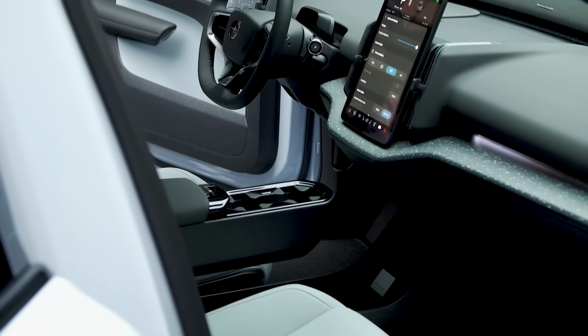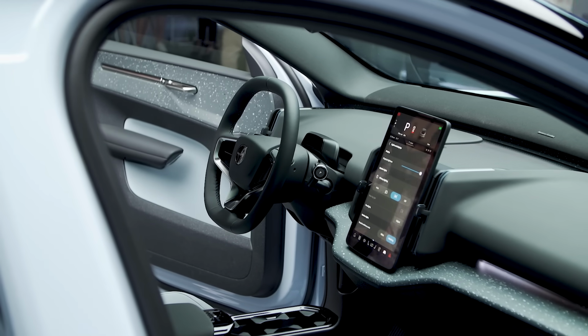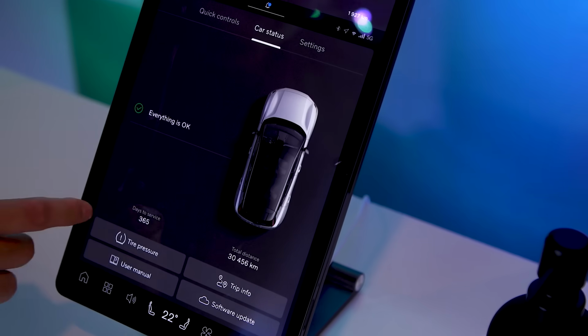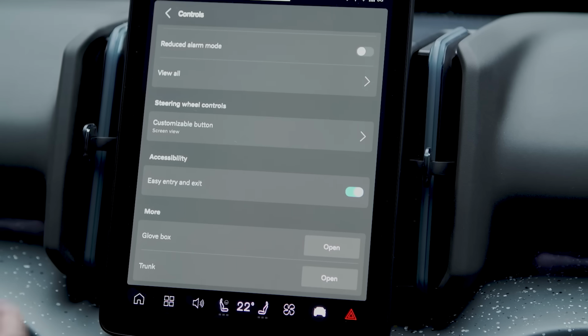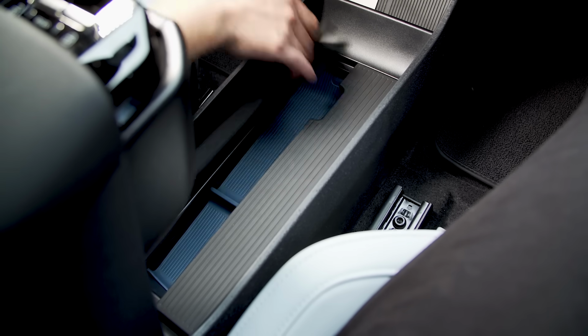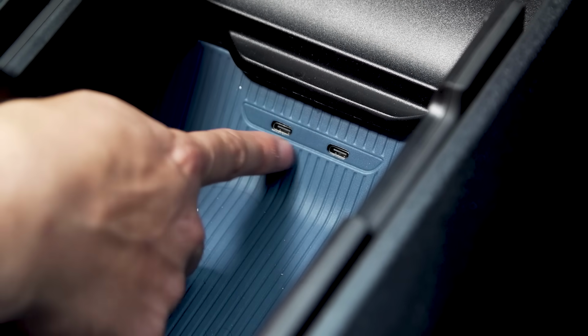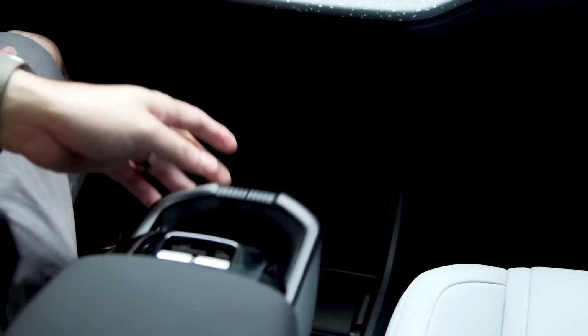One other interesting design cue is that Volvo has put a lot of the controls of the car down the center of the vehicle, and that makes them really easy to reach. So for example, we have the glove box we can just open right here. And then down here where you see this little card, we have built-in wireless chargers for your phones for both the driver and the passenger side. And there's some neat little hidden storage down here, some USB-C ports, always really nice to have. And there's even more hidden storage right here.